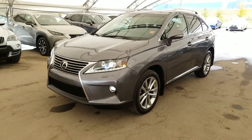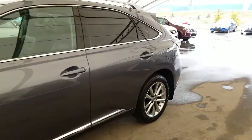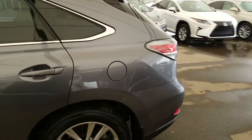Here we have one of our Lexus Certified Pre-Owned units. It is a 2015 RX 350 Touring Package in the Nebula Grey Pearl finish.